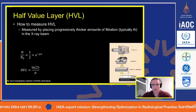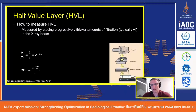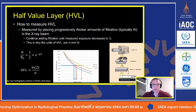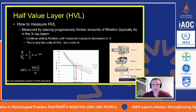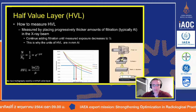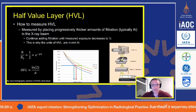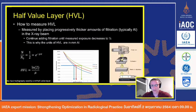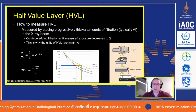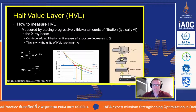And what we're going to do is add a variety of filters. Every time we add a new layer of filters, we're going to make a measurement with our ion chamber. So here you go. We take our first measurement without any filters. We get our ion chamber reading and we normalize it, so now it's 100%. Then we add a filter, and that's going to reduce the radiation by a certain percentage. Add another filter, it's going to reduce it by another percentage, and another, and another. And you keep adding filters until the radiation beam passes the 50% mark.